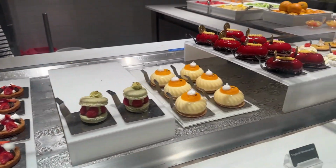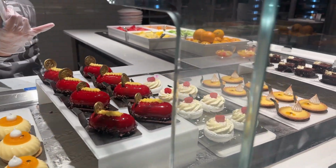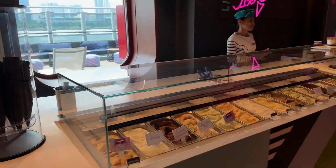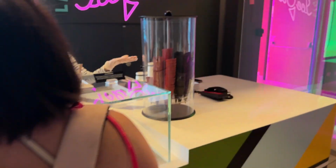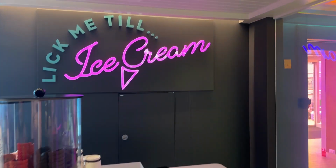And the Wake had the best two breakfast places on the ship by far. The Sweet Station, I mean, that has a bunch of sweets. It's self-explanatory. I have some videos up, some pictures of it. It's just so many sweets. And speaking of sweets, there's a place called Lick Me Till Ice Cream. Definitely have that. They have great ice cream there and a very creative name. All these places have very creative names, so I give Virgin props for that.